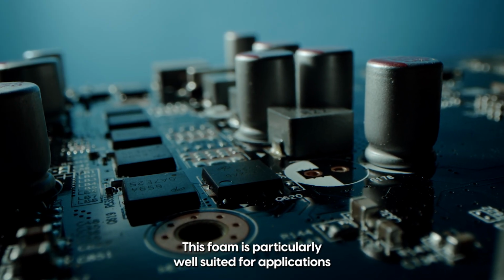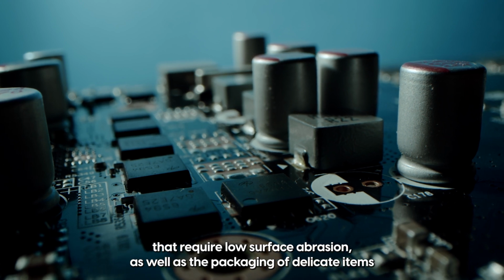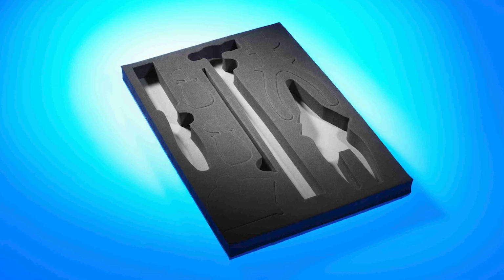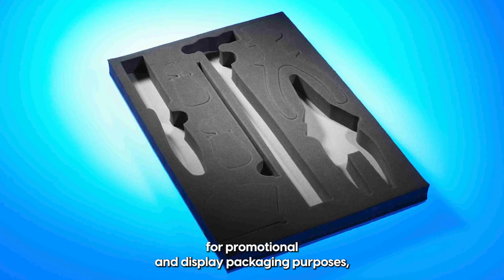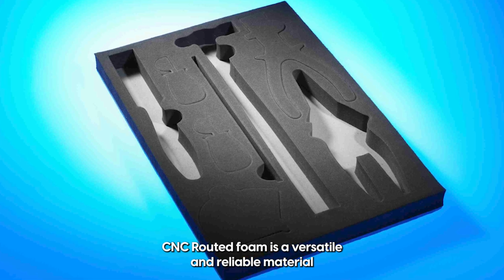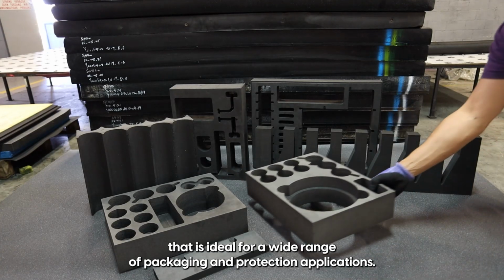This foam is particularly well suited for applications that require low surface abrasion, as well as the packaging of delicate items, such as electronic components. Finally, CNC routed foam is also an excellent option for promotional and display packaging purposes. CNC routed foam is a versatile and reliable material that is ideal for a wide range of packaging and protection applications.